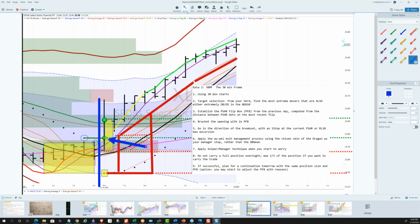So I put half the position on here, with the PSAR dot. I put half a position on here when it had moved a PFB box off of the low. Being a 1-minute trader, an execution stop below the low of the day feels really natural for me. It would be unusual for me to let it fall all the way back to here on a 30-minute. So I draw that dotted red line as a way to consider the possibility of that being a stop.